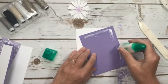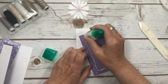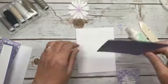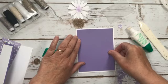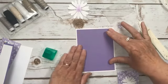So these cards would be great for Mother's Day cards. You might have already made all your Mother's Day cards, but I have a couple of people I still need cards for.